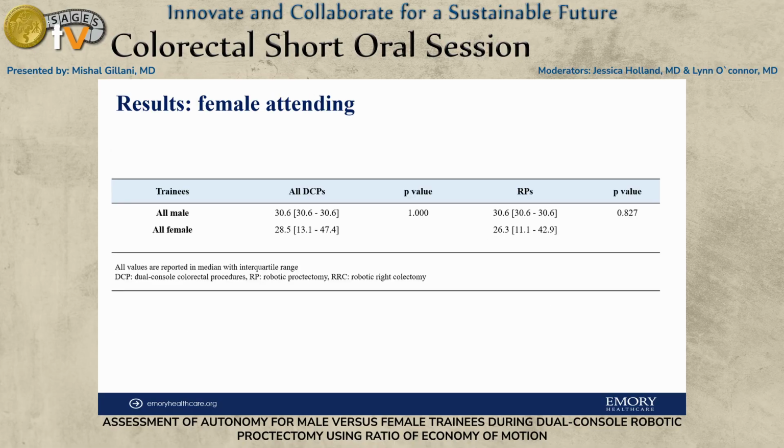In terms of female attendings, we did not find any significant difference at all, and we were not able to compare the right colectomies as only male trainees assisted in those procedures.